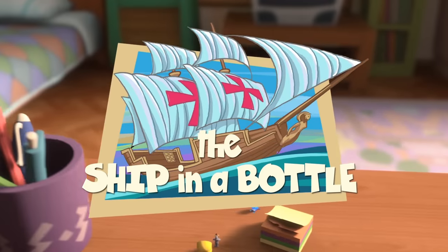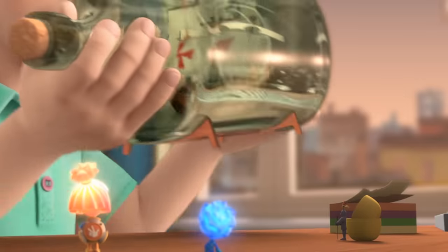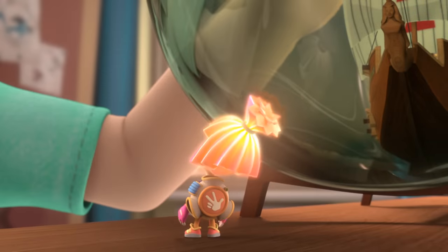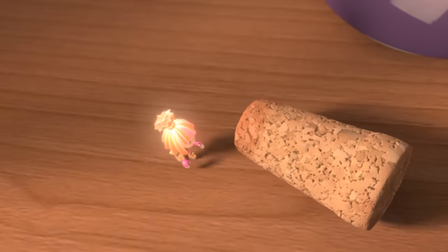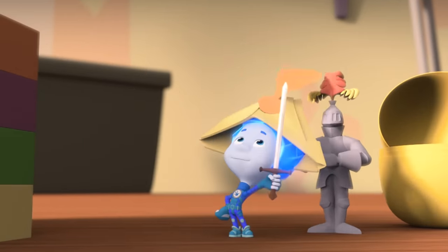The ship in a bottle. Simka, Nolik, here, take a look at this. Oh, wow! Awesome! Where did you get this from? From one of the shelves in Dad's office. He's got lots of cool stuff in there. That's cool. I'll be the captain.